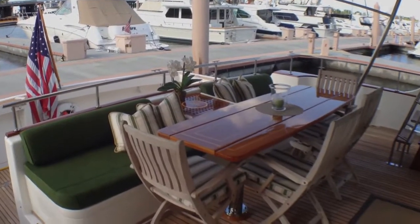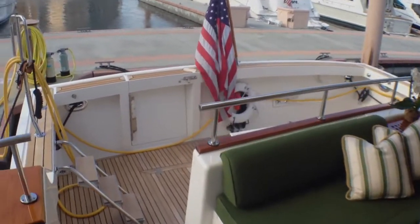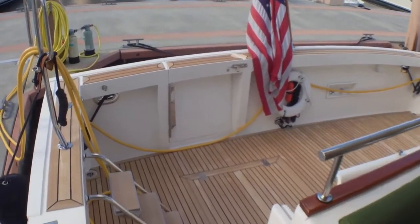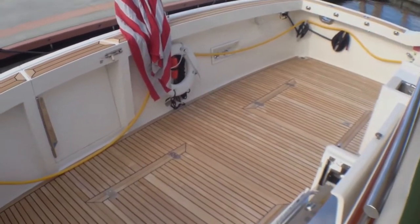So a nice aft deck here, great for this size boat. You can easily sit 6 to 8 people around that table. It's nice to be able to fold it away when it's not in use as well. I want to take you straight down to the aft cockpit here.